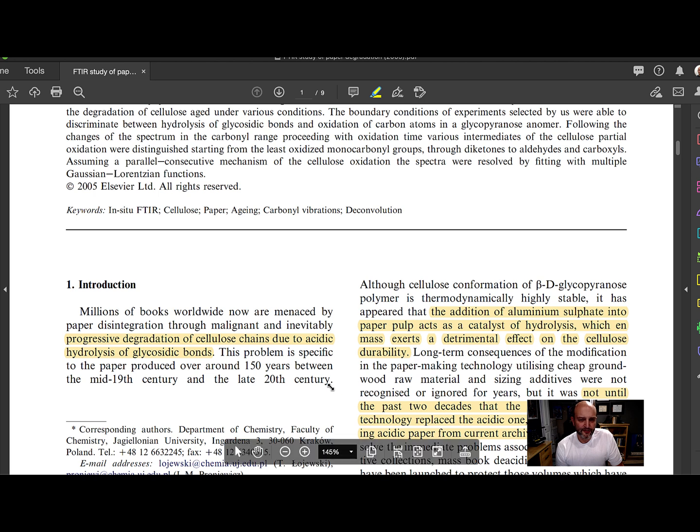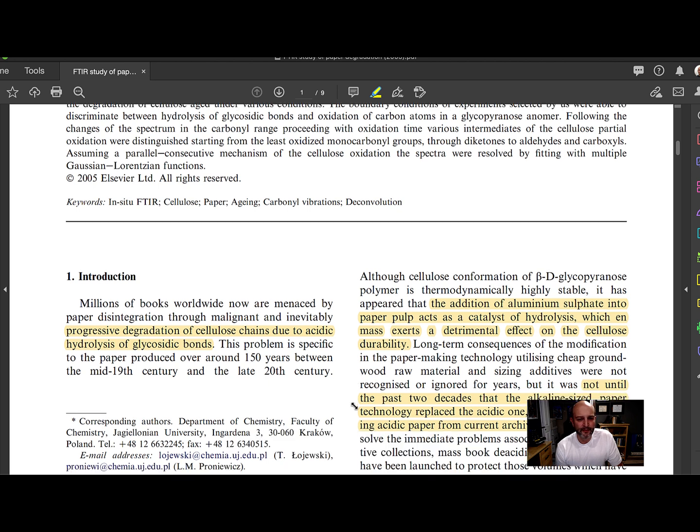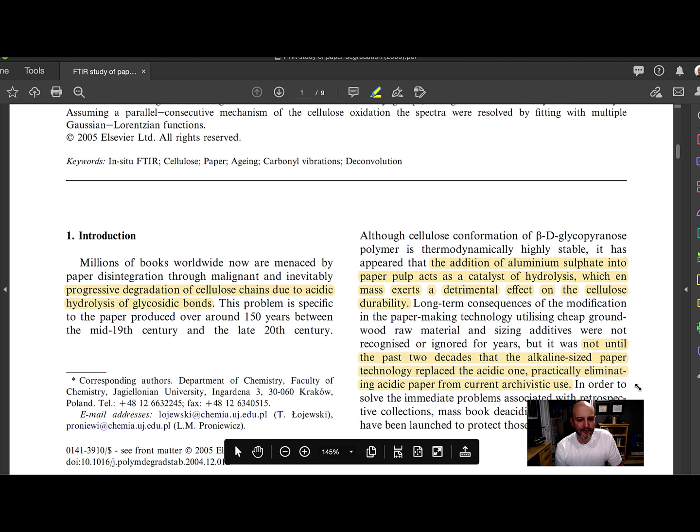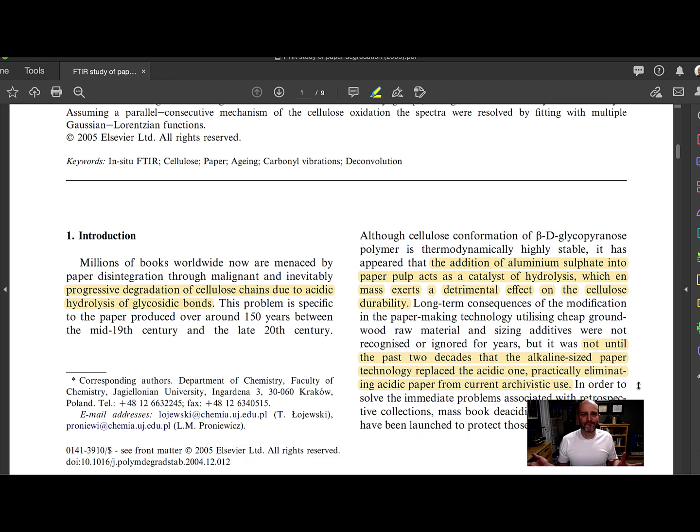Long-term consequences of the modification of the paper-making technology utilizing cheap ground wood raw material and sizing additives were not recognized and ignored for years, but it was not until the past 2 decades that the alkaline size paper technology replaced the acidic one, practically eliminating paper from the current archivistic use. So they're saying in the mid-80s they started to replace some of the paper with advanced sizing agents, and they didn't have this problem anymore, and it's almost non-existent today.